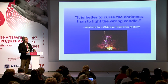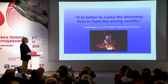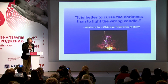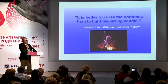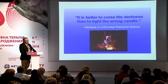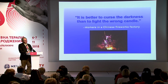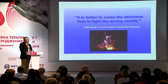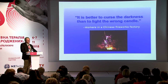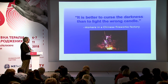I like this quotation that came from workers in a Chinese fireworks factory who said, "It is better to curse the darkness than to light the wrong candle." And I think that this really applies to any situation in which we use a drug that has a potentially very therapeutic role, but with unknown toxicities. And unfortunately, the history of neonatology is filled with good intentions that led to unexpectedly bad results.